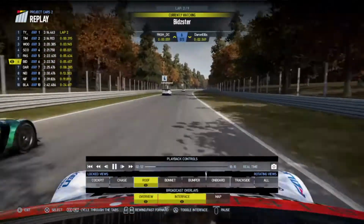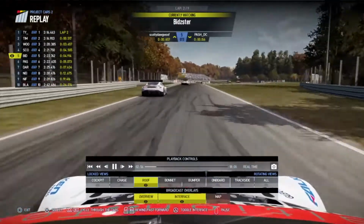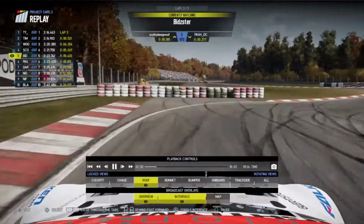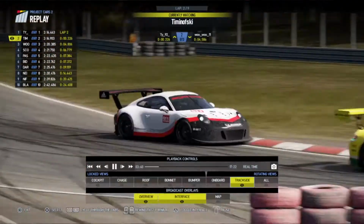And now here's an onboard with Bidster on lap two, and see how close he was to his teammate when he outbraked himself. Brake, he's trying to slow the car down, and oof, just misses the back of Scott's car, and Pash goes, thank you very much, I'll take that back.